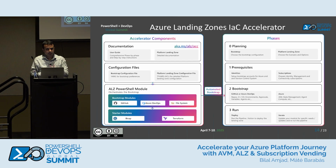These slides and the slides coming up next, I'd just like you to take some mental snapshot of, because I'm going to connect the concepts that you see here into the demo. On the left-hand side, what are the main components of this accelerator? First and foremost, our documentation, which we'll go through in terms of the user guide and the platform landing zones. Second, two key configuration files, and we'll look at those two key configuration files.